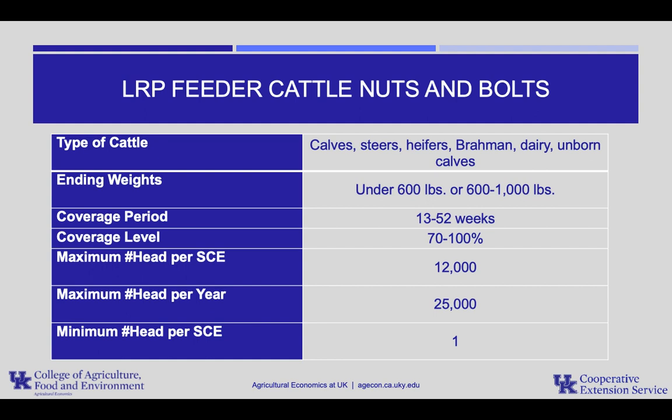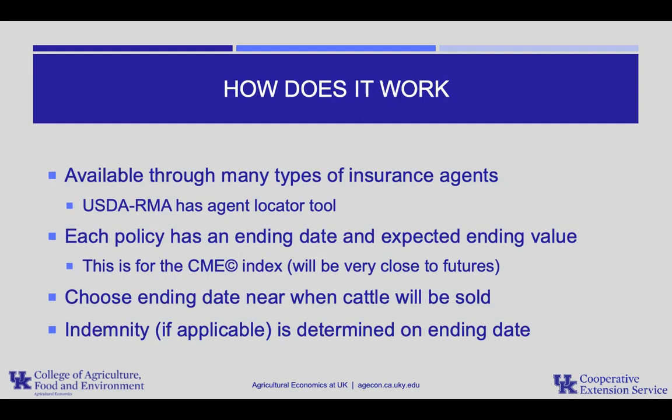There are some maximums that can be covered by producer. I'm yet to meet a Kentucky producer that's been a problem for, okay? What I want you to focus on, though, is the last line there. I can write it on a pretty small number of cattle. And again, I can buy LRP on 10, 20, 30 head. And that to me is what makes it so attractive, that and the premium subsidy.